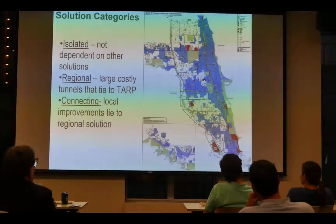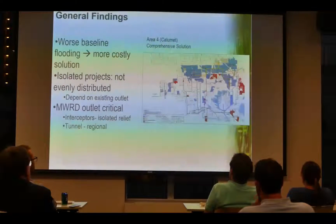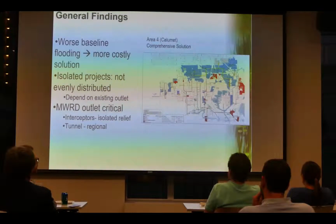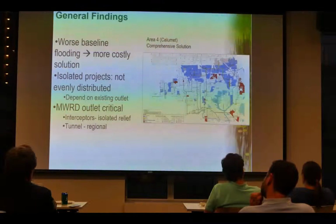Because it's so disruptive and so costly, you have to spread this over time. But we use the model to try and identify that. This is the comprehensive solution for Calumet. This whole area was not good, and the blue shows all the areas of improvement.